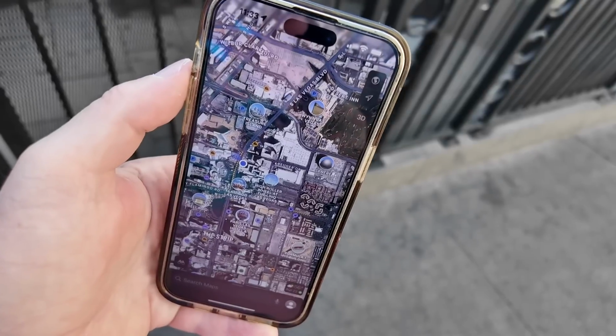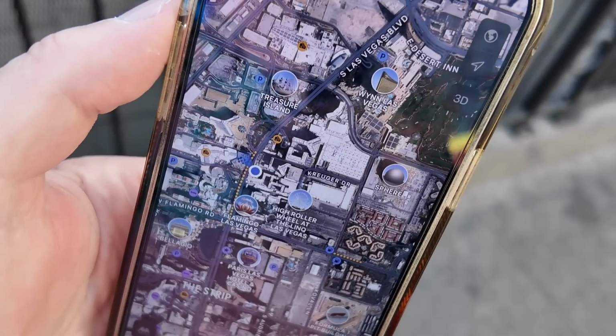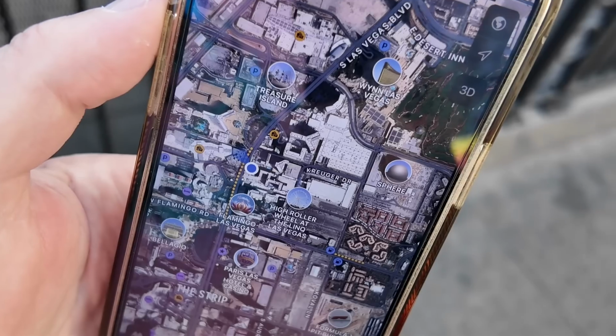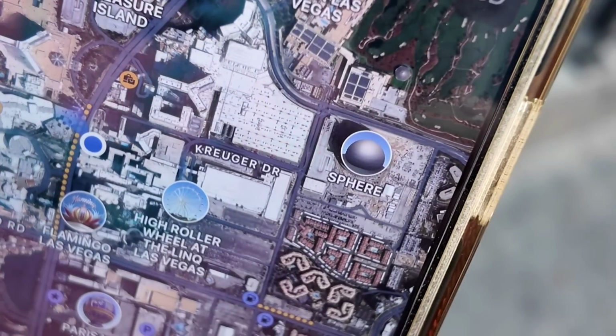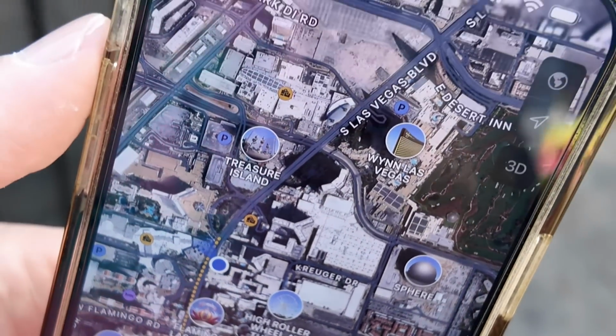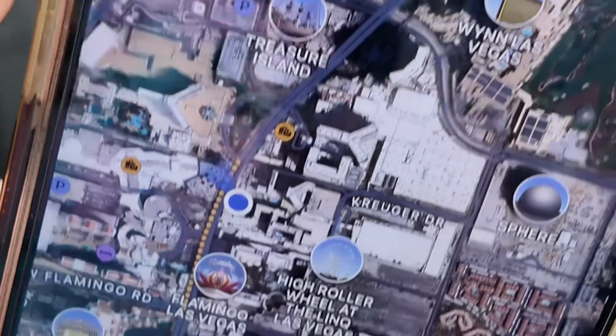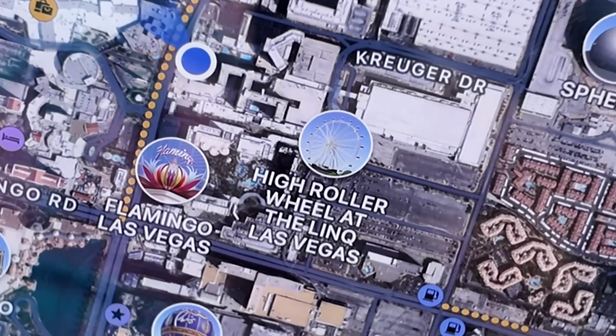Just to show a general layout of the land, the little area that I'm going to be walking around today without venturing too far away from this section. I do need to get over to the Sphere. The last time I was here, the Sphere was not open yet, so I want to take a look at that. There's also Treasure Island I'm going to head over to. Of course, I'm staying at Flamingo. There's the High Roller, which maybe I'll do sometime while I'm here.